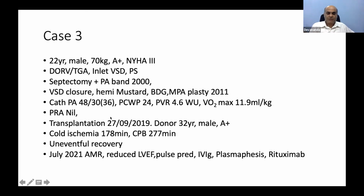Even though he symptomatically was saying he's in class 2, his biventricular ejection fraction had dropped down to almost 20-25%. His ECG was quite bad with very wide QRS. So when we did his CPET, cardiopulmonary exercise test, his VO2 max was quite low. So we listed him for transplant.